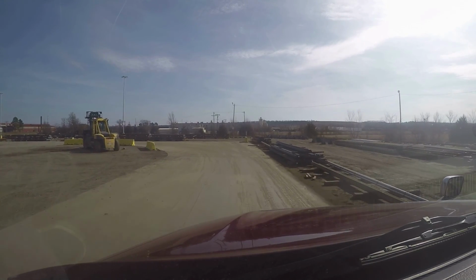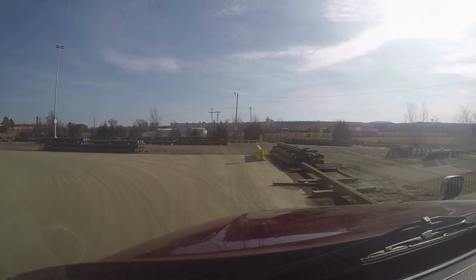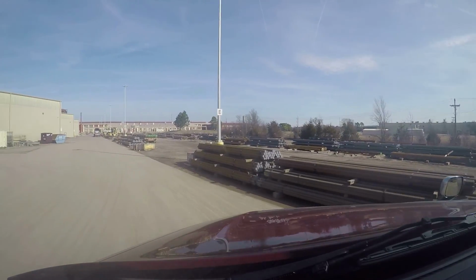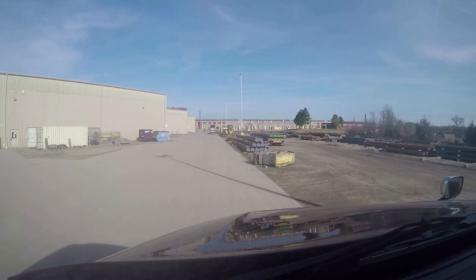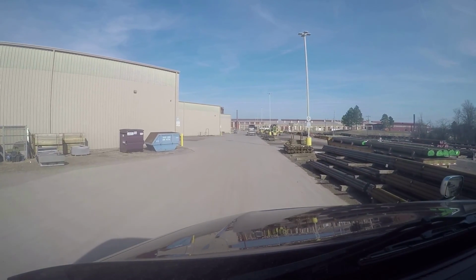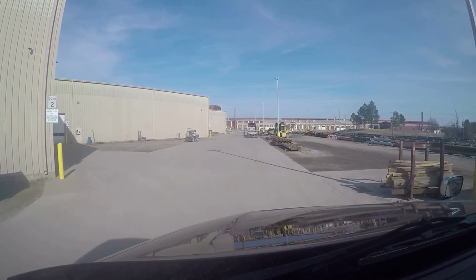Alright, so as you make this left turn here, you're going to see on these light poles to the right, as we make these turns, they have letters E, D, C, B, A. So there's 5 loading zones here. If I were getting a live load out of here, I would be pulling up to one of these openings, C, D, whatever, and then these guys with these big forklifts would actually load you up right here. Then you'd pull around to the other side of the building and park and finish securing your load.